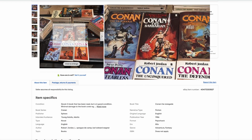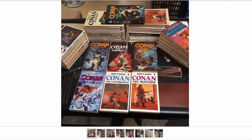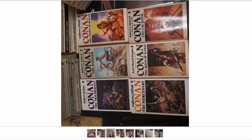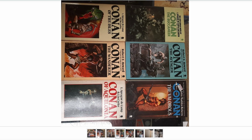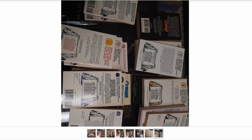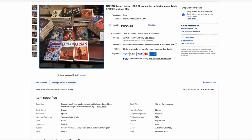This was a lovely lot. Once again, I might have been tempted with this. £122 for, I think, 30 Conan novels. Although I have to say I like the American ones rather than these British ones, but it's nice to see them all in one run. Yeah, I might have been tempted with those because they're in nice condition as well.